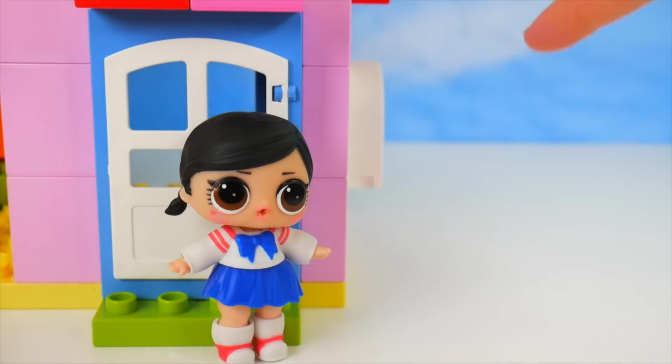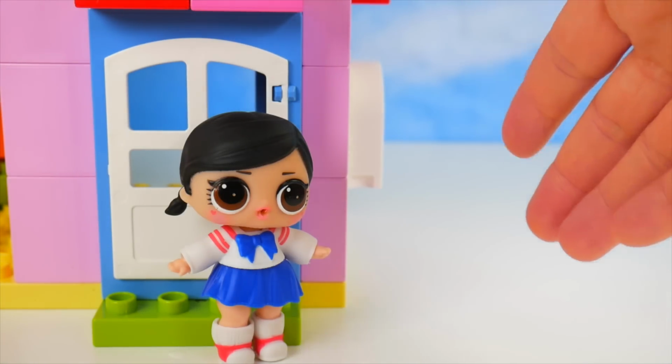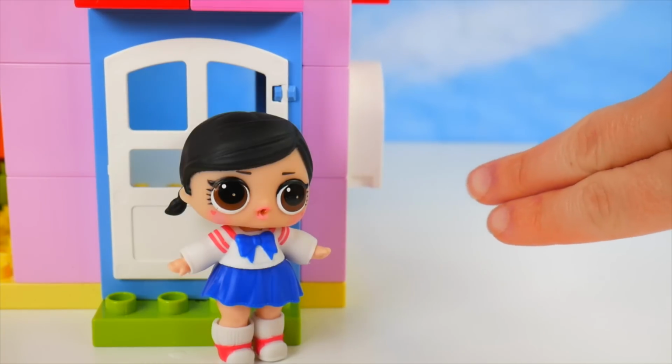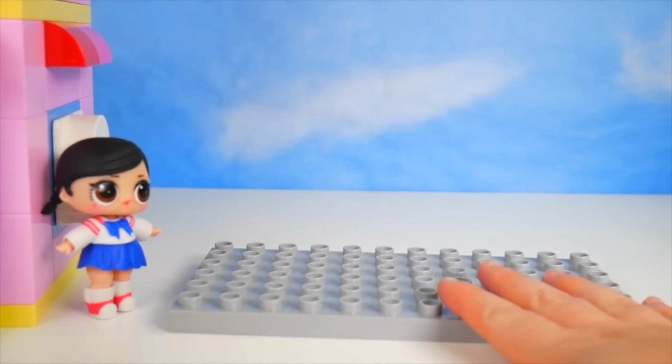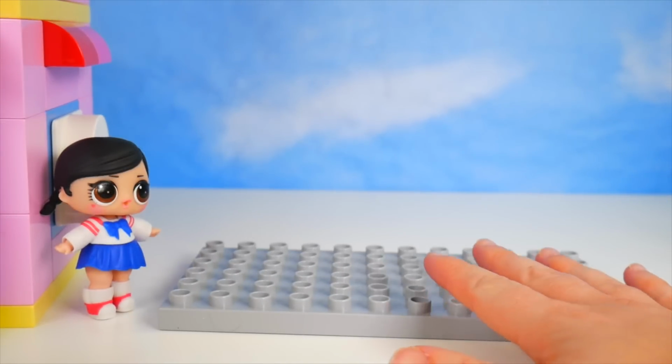Fiona Mae is building a new house here. How many floors do you think it will be? Just one? Two, or maybe three? Put your guess in the comments. All right, first we need the first floor level to put everything on.